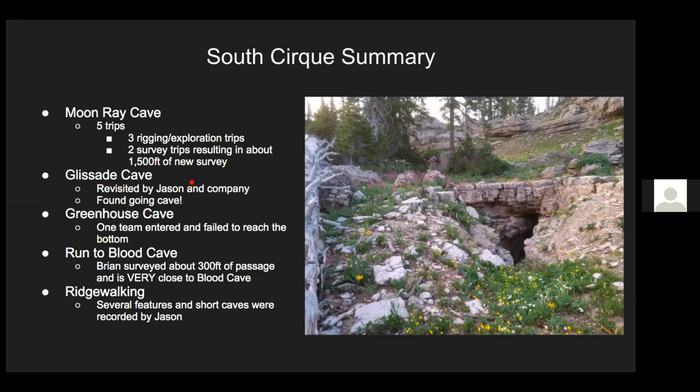And so Jason took some folks up there to check it out. And Jason, Irina, Tristan, Georgia, I don't know who all went up there, but they went up there and they came back just ecstatic. They found all kinds of cave that they didn't think was there, and they were really excited. So that's awesome that Glissade keeps going past what we thought. We thought it was just maybe a pit or two that stopped.